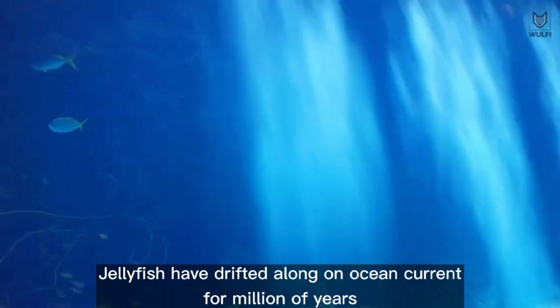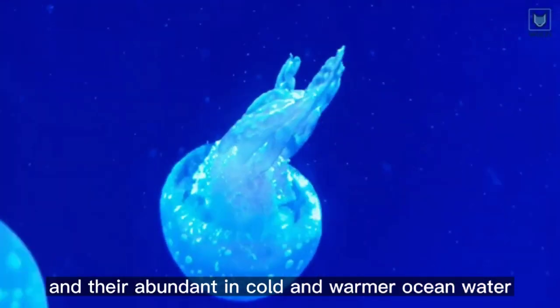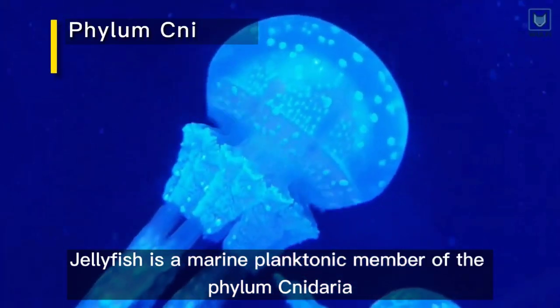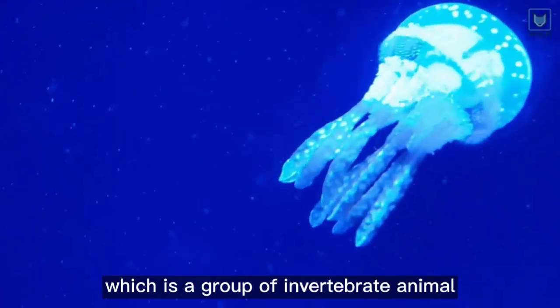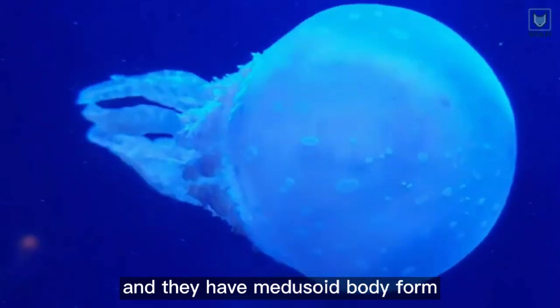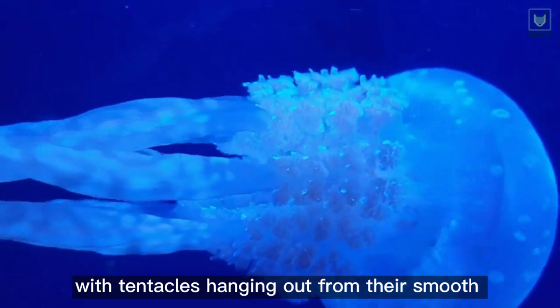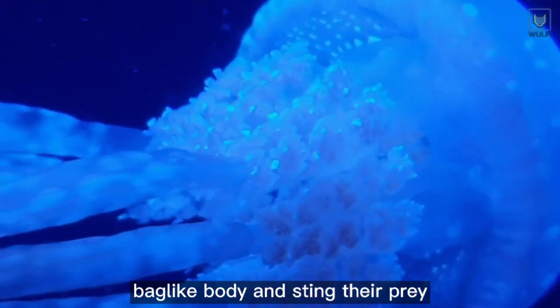Jellyfish have drifted along on ocean currents for millions of years, and they are abundant in cold and warm ocean water, in deep water, and along the coastline. Jellyfish is a marine planktonic member of the phylum Cnidaria, which is a group of invertebrate animals, and they have a medusoid body form. Jellyfish squirt water from their mouth as they move forward, with tentacles hanging down from the smooth bell-like body, and sting their prey.